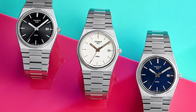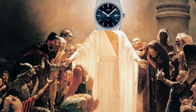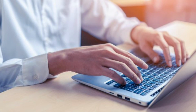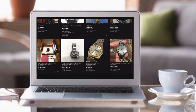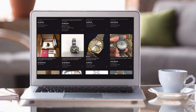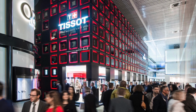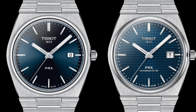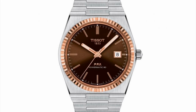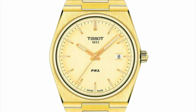For all of you Tissot PRX lovers out there, I have some great news for you. Whilst doing my daily looking at watches to buy that I don't need, I came across a very shocking discovery. It has been leaked that Tissot may be releasing two new variations of the PRX Quartz and Powermatic 80. We have one in two-tone rose gold and another in full yellow plated gold.